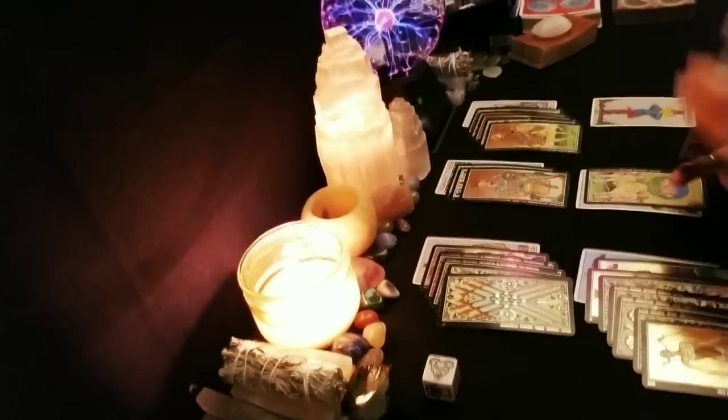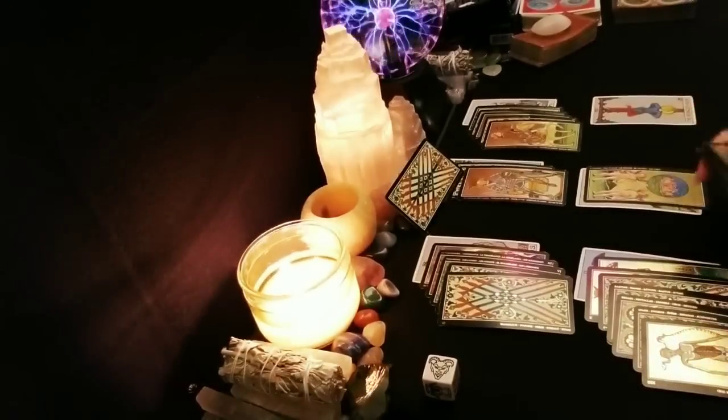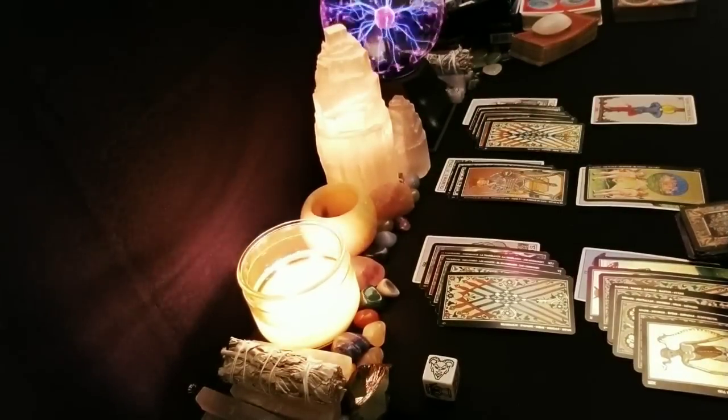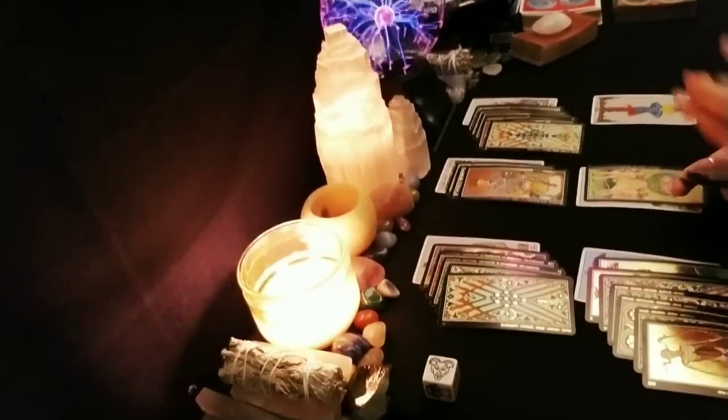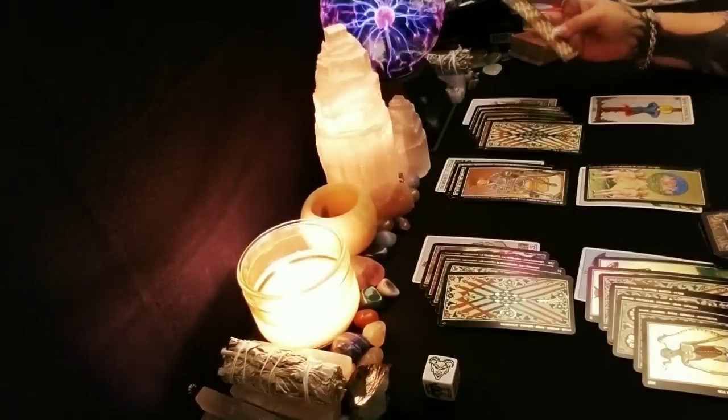Clarify the Knight of Cups, please. Oop, there it went flying over the 9 of Swords. So it's going to cause you all sorts of problems. Clarify the 9 of Swords. Maybe that person's going to come back or something. And the 9 of Cups.